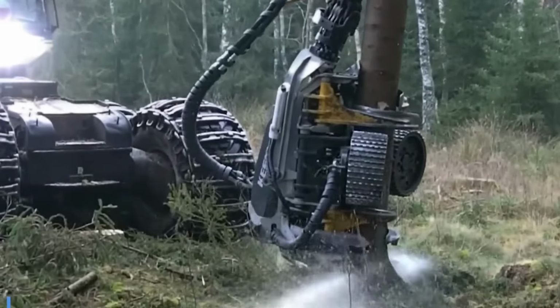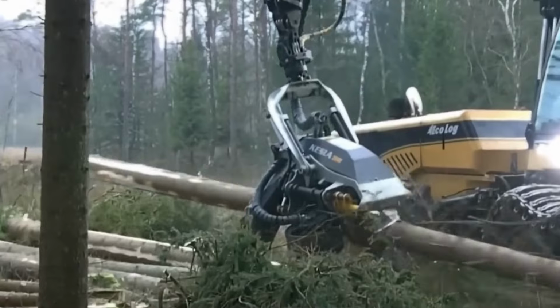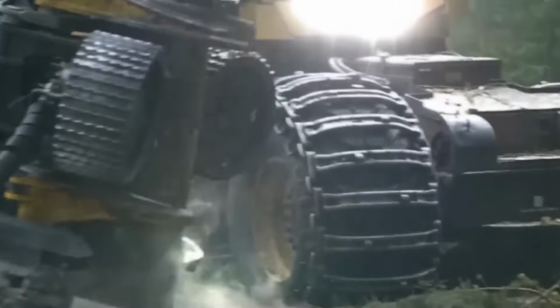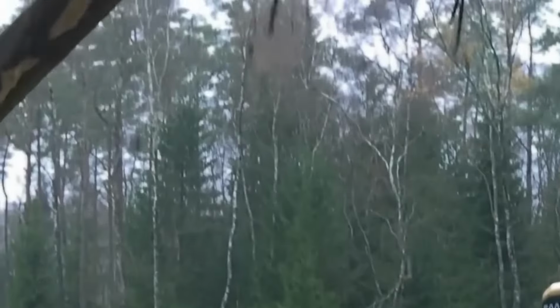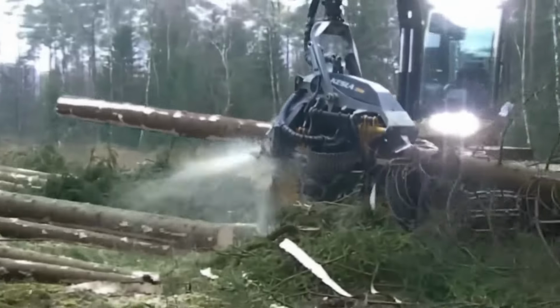Ever seen a machine conquer the wilderness like a hero? That's the Ecolog 590D for you. And its partner, the Tesla 28RH, handles wood like a sculptor. Together, they're a dream team, boosting efficiency and saving fuel. The 590D's price tag is hefty, between $79,474 and $292,507, while the 28RH is a bit kinder to your wallet, at $50,000 to $70,000. Impressive, right?